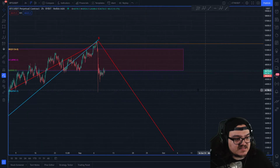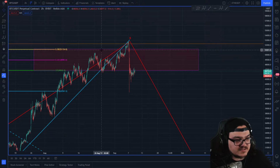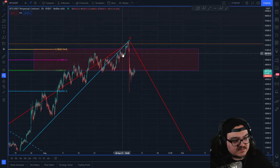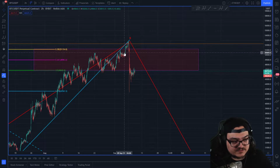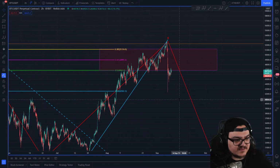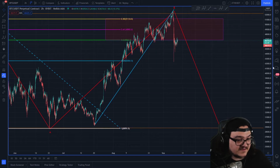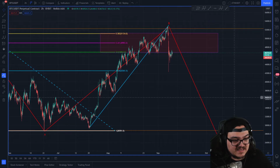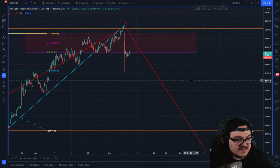Once we got past, I think it was about 50K, I started being more confident. But once we pushed past it, I started second guessing myself for a moment, and for a while I kind of thought that I missed out on the bottom. And it could still be the case.